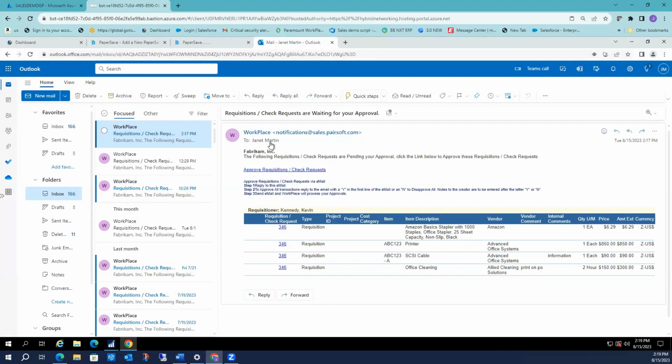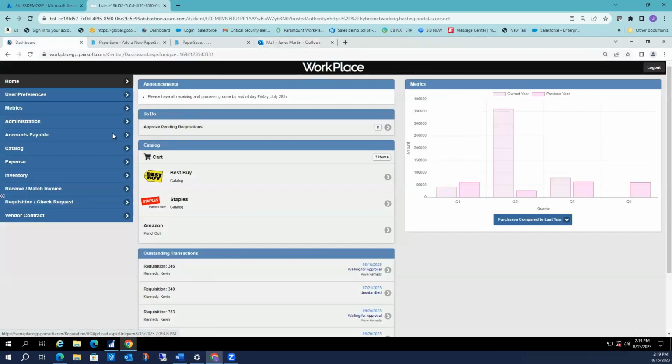Maybe they've been receiving emails all day long; they can click on the hyperlink, and that's going to take them back to Workplace where they'll log in, and they're going to see all of those requisition lines waiting on their approval. So I have 8 out there waiting on my approval. Workplace does have the ability to send reminder emails, and you get to set that time. Maybe it's 24 hours, 48 hours that they need to approve. If not, you can send that reminder email.